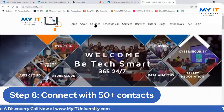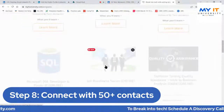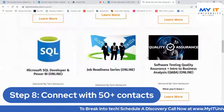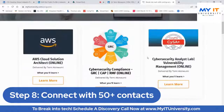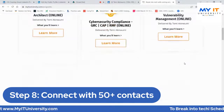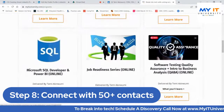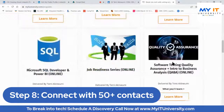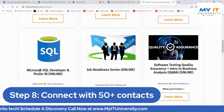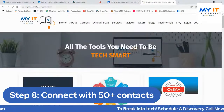Our courses are listed here. You can do online courses or come to live classes. Reach out. We have so many courses that we offer, and they are great, from cloud to cybersecurity compliance to cybersecurity analyst labs to Security Plus, Scrum Master, data analysis, QA quality assurance, job readiness, SQL, just pretty much basic SQL BI without cloud. They are all here. You can make tons of money with all of this, okay?